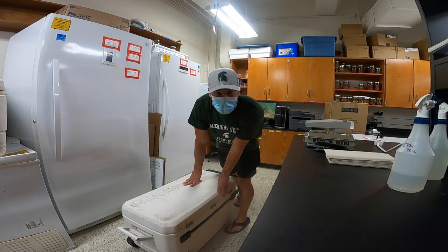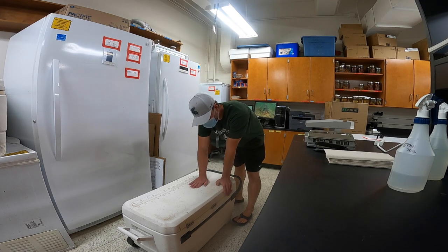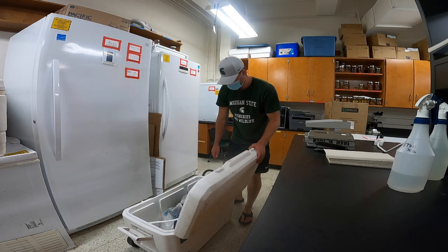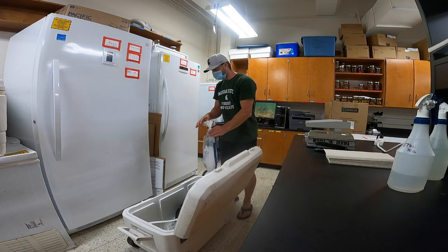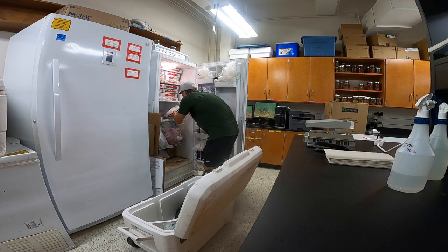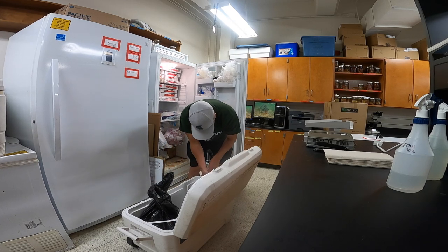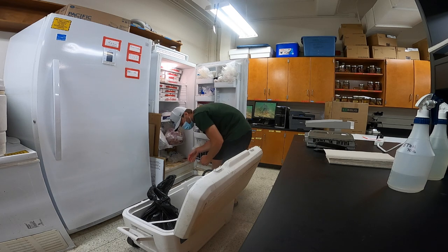All right, we're back in the lab. We've got everything sprayed down with ethanol. We got the cooler full of fish stomachs. So what we're gonna do is basically take all the ice and take all the fish stomachs. So first, we like to reuse our ice. So we're gonna put the ice back in the freezer, because you know, things like ice cost money. We're gonna reuse all that ice.